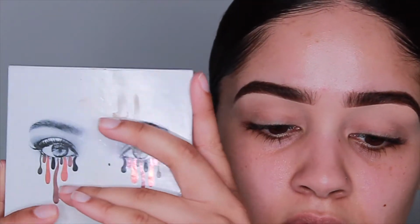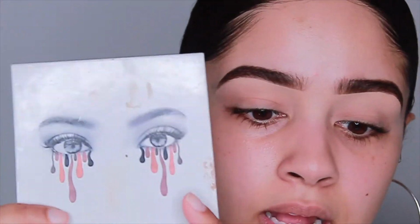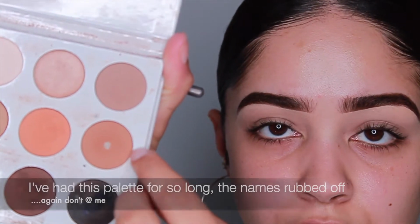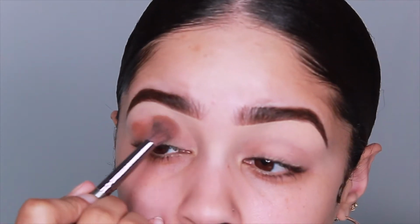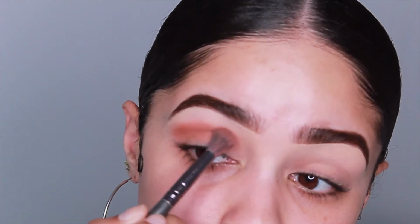So the first thing I'm going to do for this look is apply my crease color. This is probably my favorite palette just because of the color scheme. I use this almost every day. It's by Kylie Jenner. It's the bronze palette. So I'm just going to go in with a blending brush by BH Cosmetics. This brush, V5 brush. It's a fluffy blending brush. I'm just going to go in with this color here first. I'm going to start on the outer corner and I'm going to work my way in on my crease.